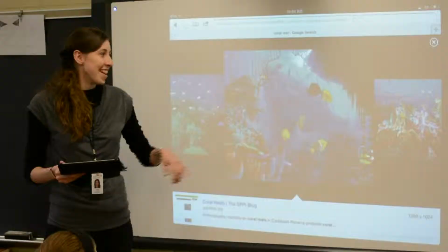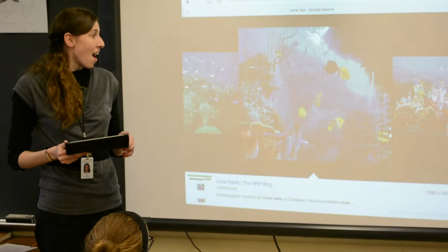In a language arts classroom, the class was reading a story and it talked about a coral reef. So the language arts teacher just told everybody to quickly open up their iPads. The students flipped it open. Within 30 seconds or less, they were able to look up a link for coral reefs.